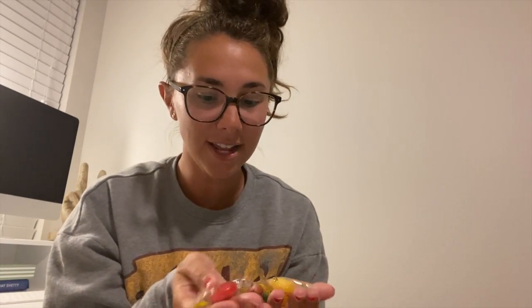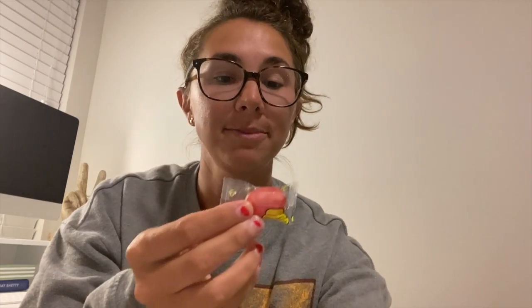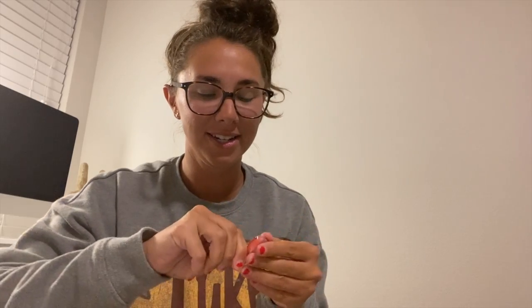Okay. Wow, which one should I choose? There's different colors. I think I'll go with this one. Let's see. It has little bees on the wrapper. How cute. They're hard. Ooh, that smells really good. You guys, these are really, really delicious. Okay, so inside the hard candy is a chewy, and it's really good. I give this candy 5 out of 5 stars.